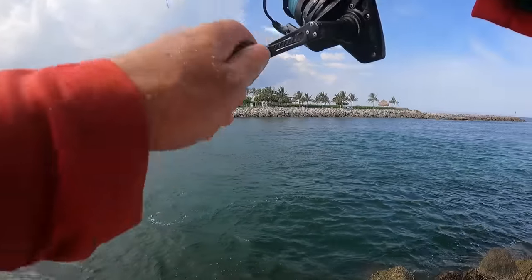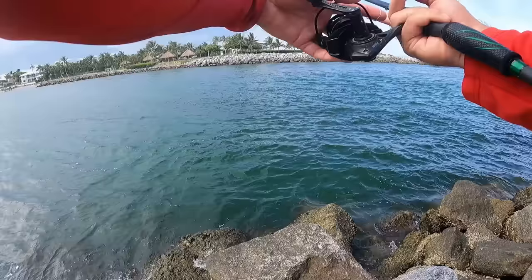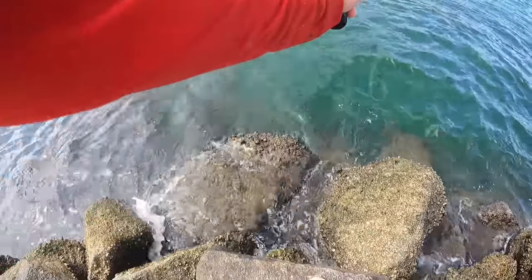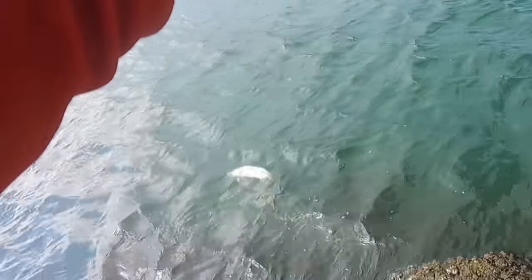Beautiful snook. Try to let him fight away from the rocks. He's not doing that. All right, he went into the rocks. This is where it gets difficult. Because now, all right, there we go. Come on. There we go. We got him.